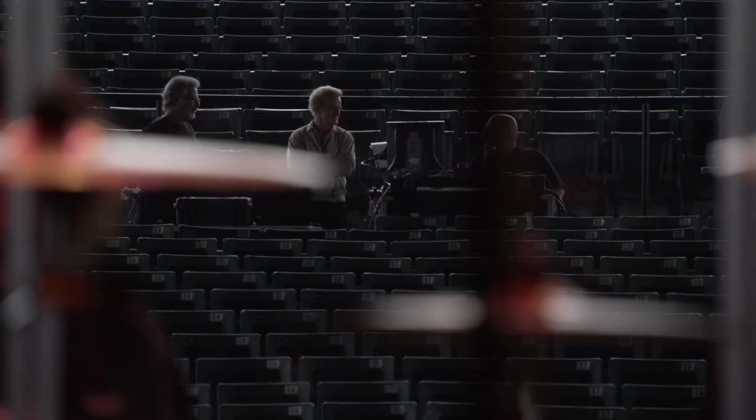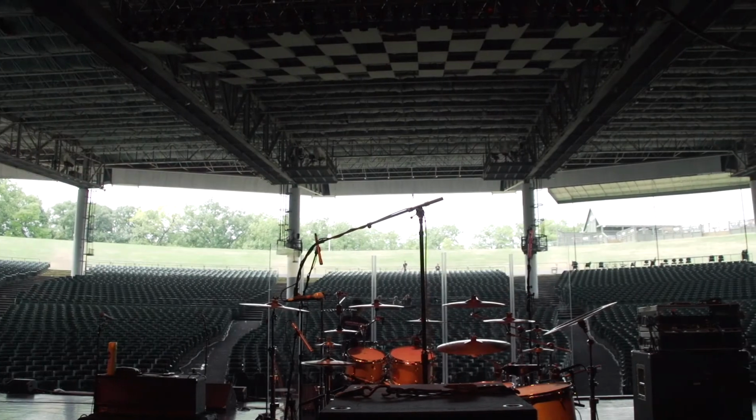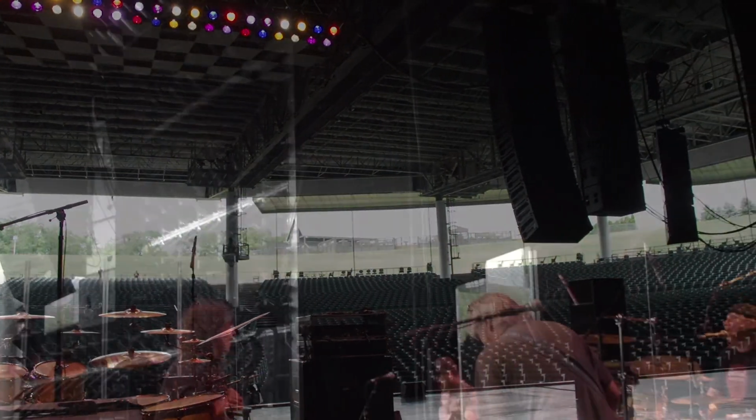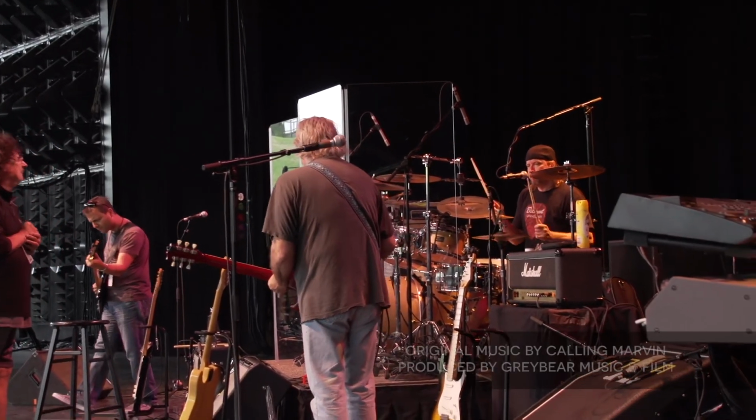Environmentally, we've had a lot fewer complaints this year, just because the sub bass isn't carrying. That's what always carried into the environment before. The feedback from the audience will be richer and more robust, and the performers will find more clarity over a larger area of the stage.